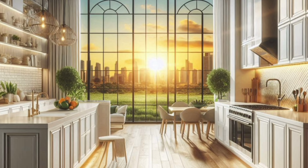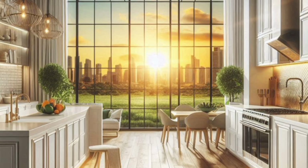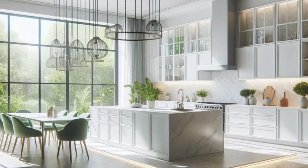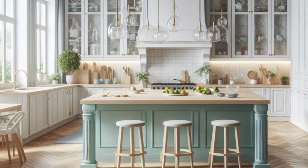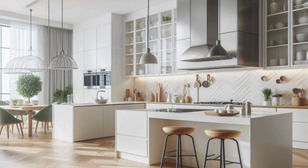From smart fridges that can help you keep track of groceries to touchless faucets and voice-controlled lighting, there are so many ways to integrate tech into your kitchen design. These features not only add convenience, but can also boost your home's value, something to keep in mind if you're planning to sell in the future.